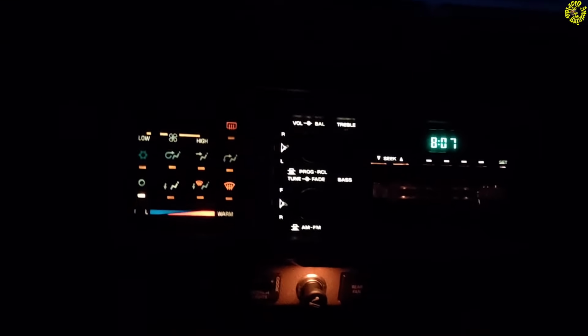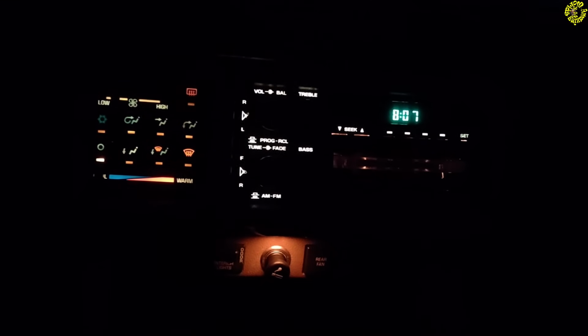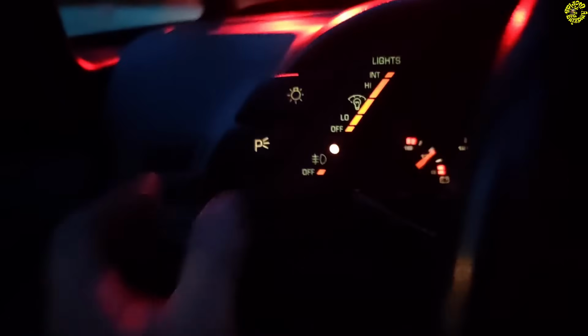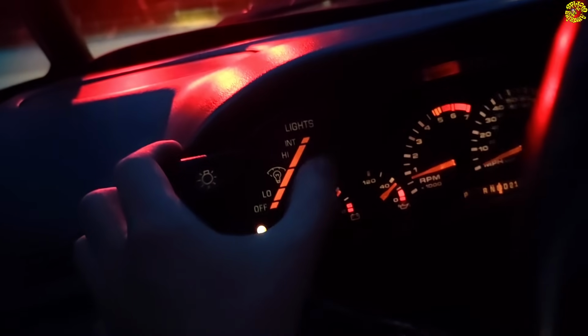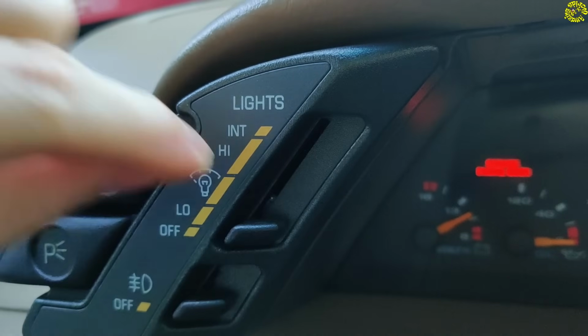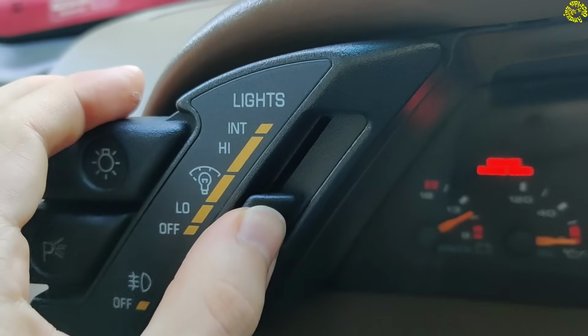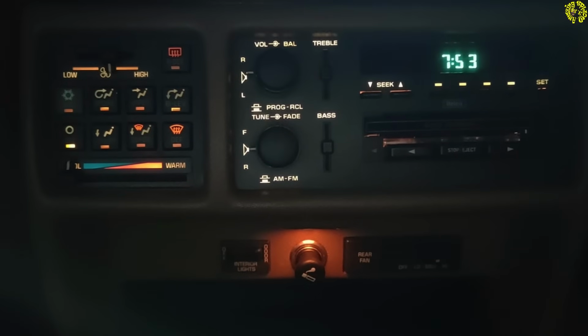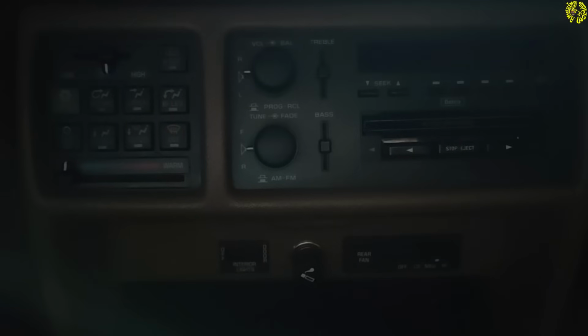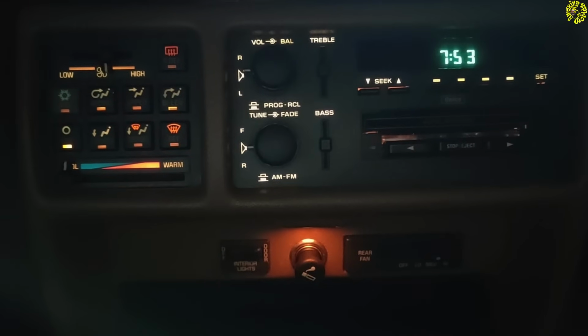And the center console as well. All the lights. And you can adjust them with this button right in here. Intensity increases or decreases. Beautiful.